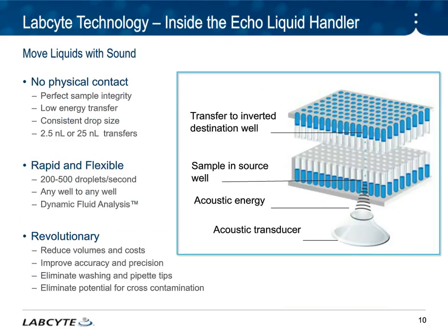Echo liquid handlers use an acoustic transducer located under the source microplate to emit acoustic energy through the bottom of the plate up to the meniscus of the sample that you want to transfer. When the acoustic pulse hits the meniscus, a droplet of the sample is ejected upward into the destination well or onto some other surface. You can use the Echo to transfer to microarrays or chips, a variety of destination vessels.